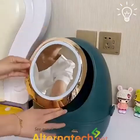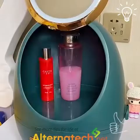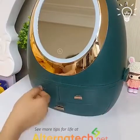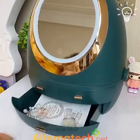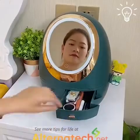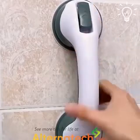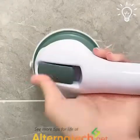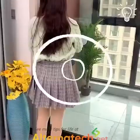This makeup container is the best thing you could ever purchase. Keeping your essentials safe while doing your makeup perfectly. You can use these handles anywhere in your home, for anything you need.